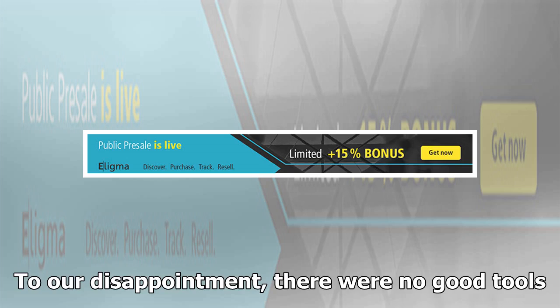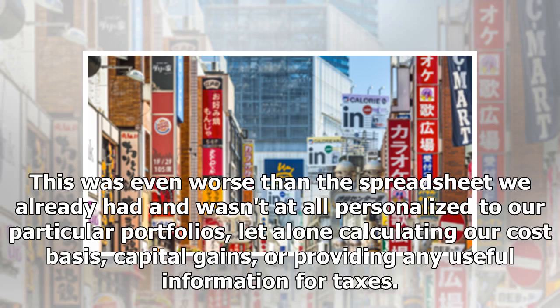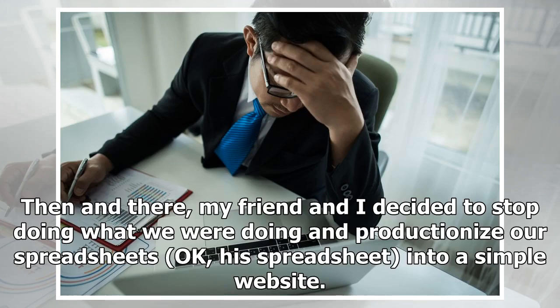To our disappointment, there were no good tools. The most popular tool was a mobile app that operated like a stock ticker app. It would show you the prices of coins daily and, if you wanted, allowed you to manually add these coins into a portfolio, one at a time. This was even worse than the spreadsheet we already had and wasn't at all personalized to our particular portfolios, let alone calculating our cost basis, capital gains, or providing any useful information for taxes.